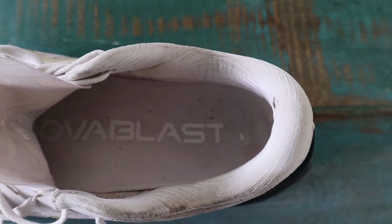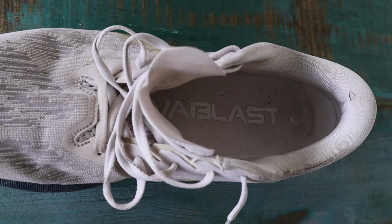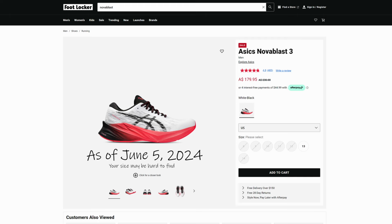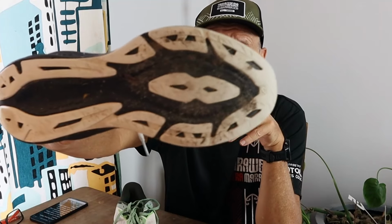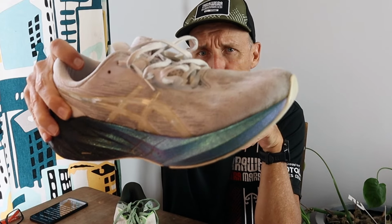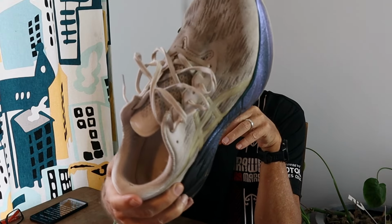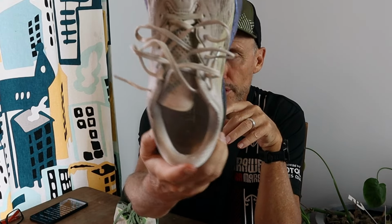I've had all three iterations of it. I know the fours are out and they look really good as well. But you can pick up the threes at a good competitive price at the moment. That outsole after 780K, yeah, it's showing a fair bit of wear and tear on there. Midsole as well, still looks pretty good considering the mileage on it. The upper's quite grubby, but it's still held together really well.